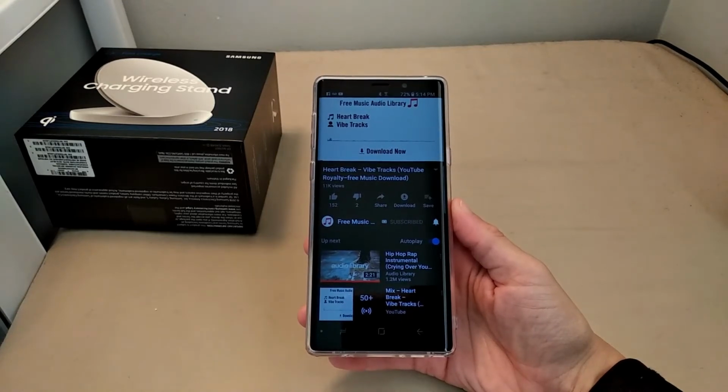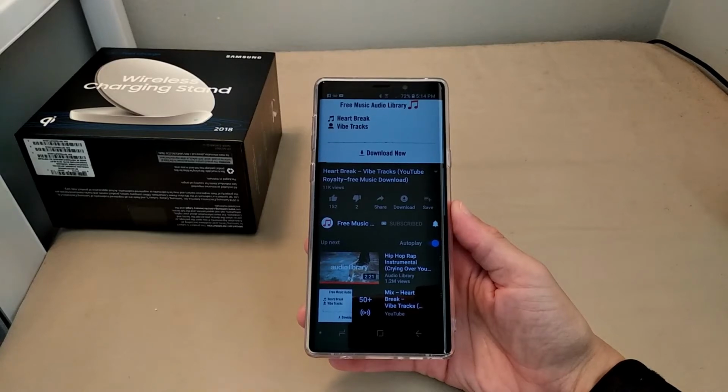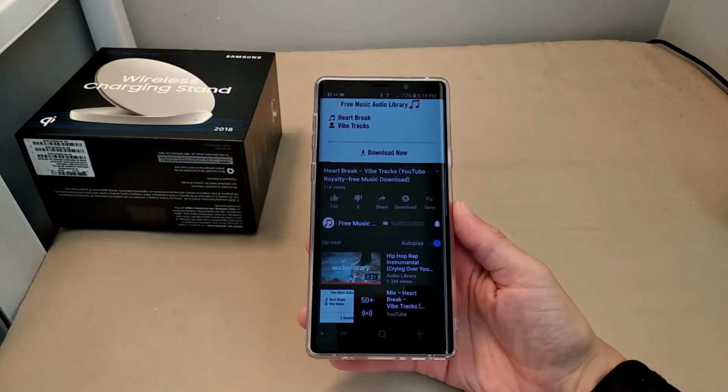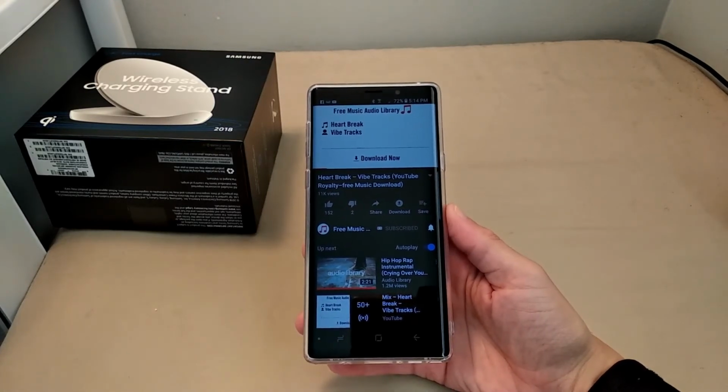And the Note 9, it's not one of those things where you have to lay it down. It just has big sound. It's got a little bit of bass to it too.